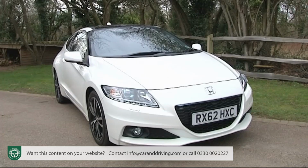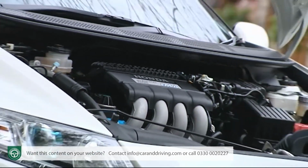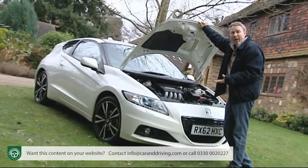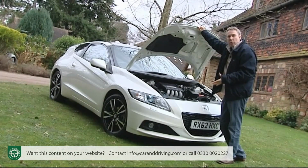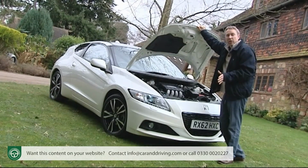On paper, it was based on the same IMA petrol-electric technology that was first used in this Japanese brand's very first attempt at hybrid coupe motoring: the stodgy, faintly futuristic and thoroughly odd first-generation Insight model of 1999.